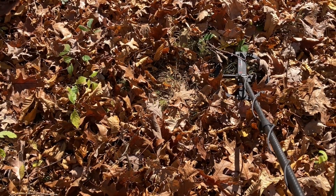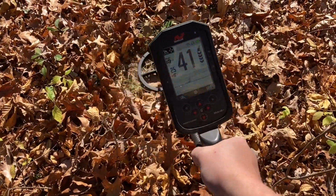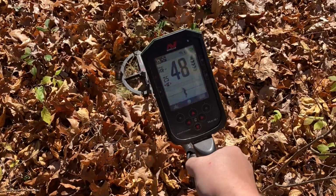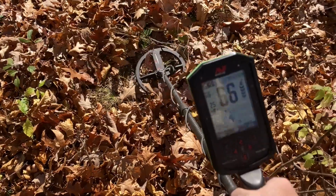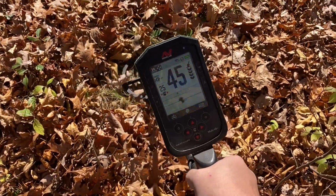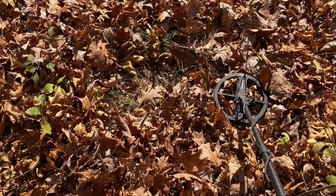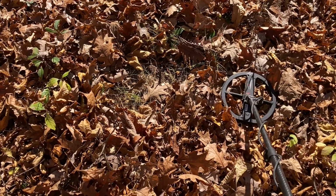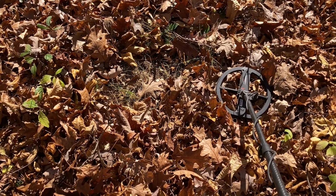Have a pretty solid target here. We'll take a look together. It's in the 50s. 40s, excuse me. And all around it, there's a bunch of iron, with something non-ferrous in the middle of all that garbage. So hopefully something good, something old, or something interesting. I'll take any of it.